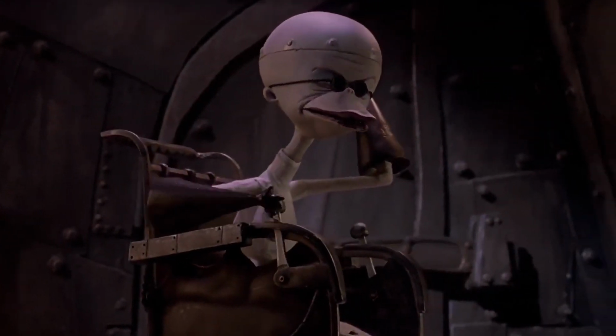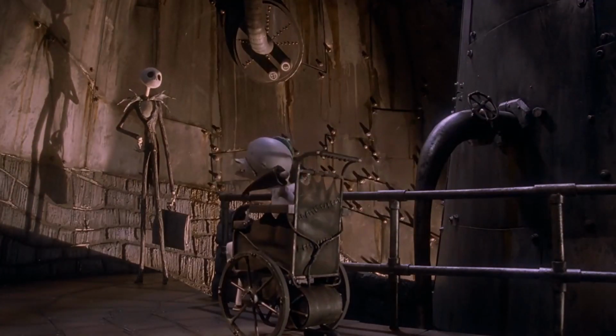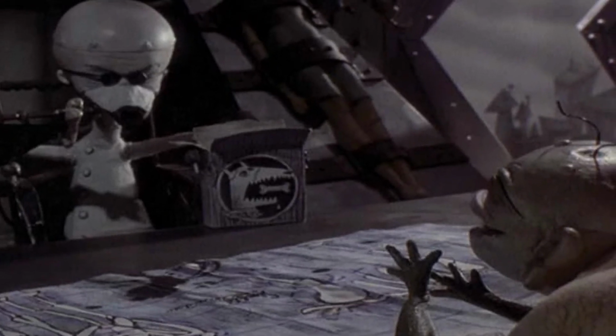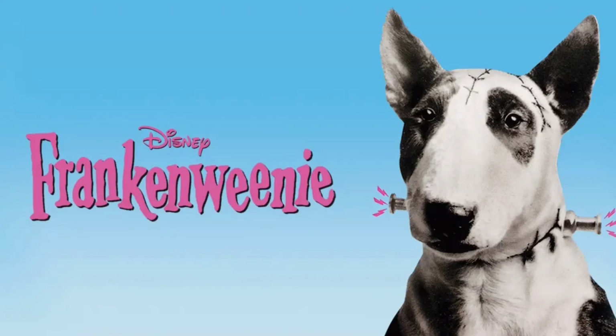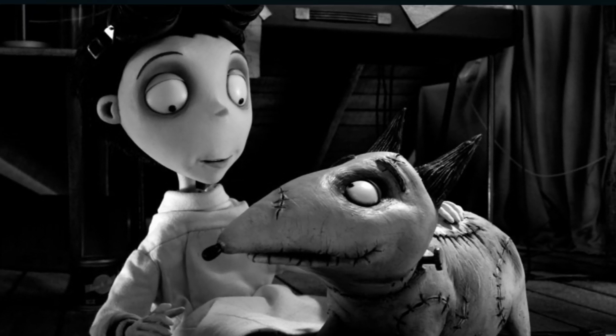Let's take a trip to Dr. Finkelstein's lab, because we meet his assistant Igor, which is a character in so many things that honestly could be a cameo in itself. But one detail that might have blown over your head, because the movie itself didn't come until later, was that Dr. Finkelstein feeds his assistant Igor a box of treats featuring a picture of Frankenweenie, the title character in the early Tim Burton short that was later made into a full-length feature film.